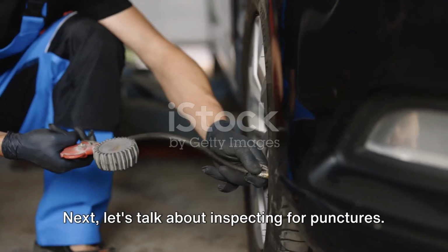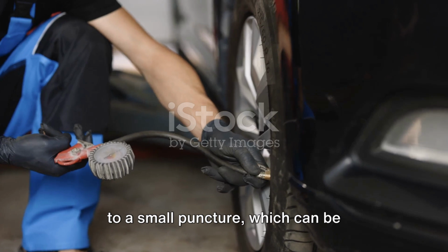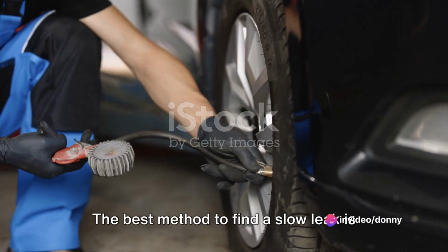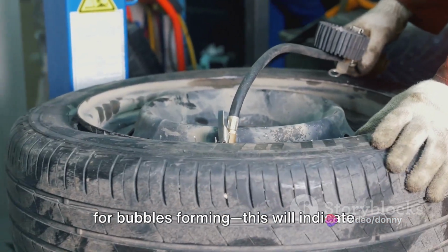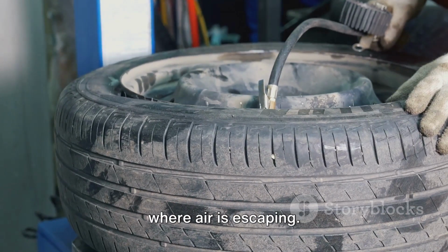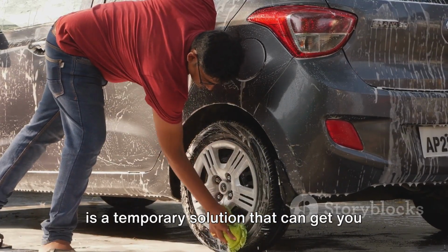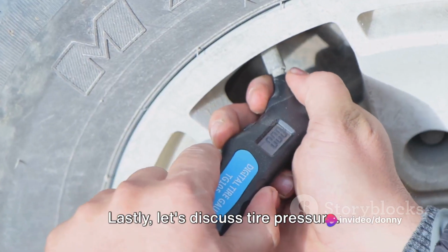Next, let's talk about inspecting for punctures. A tire can lose air slowly over time due to a small puncture, which can be difficult to identify. The best method to find a slow leak is the soapy water test. Spray your tire with soapy water and look for bubbles forming. This will indicate where air is escaping. If you find a puncture, a tire plug kit is a temporary solution that can get you back on the road.